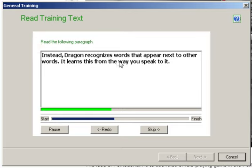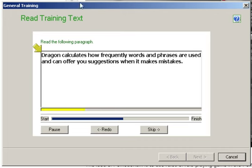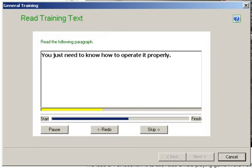Instead, Dragon recognizes words that appear next to other words. It learns this from the way you speak to it. You need to help it understand how you speak and the context of the words you use. Dragon calculates how frequently words and phrases are used and can offer you suggestions when it makes mistakes. You just need to know how to operate it properly.